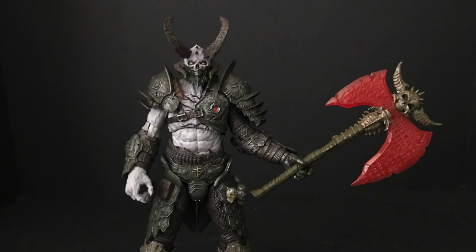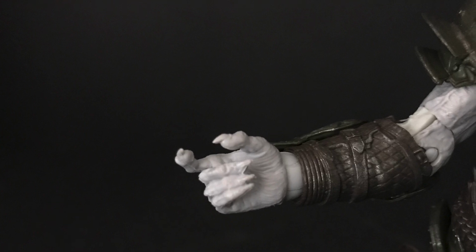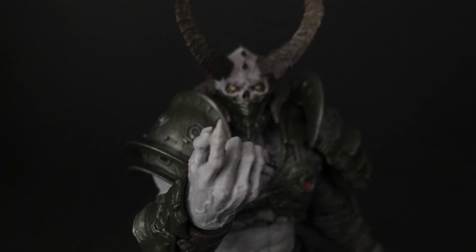And he does hold it extremely well in both hands, even though both hands, especially the ungloved one, we'll say, does have a trigger finger. The other one does as well. He actually kind of looks like he's got a come hither, like come here, I'm going to beat you to death with an axe.